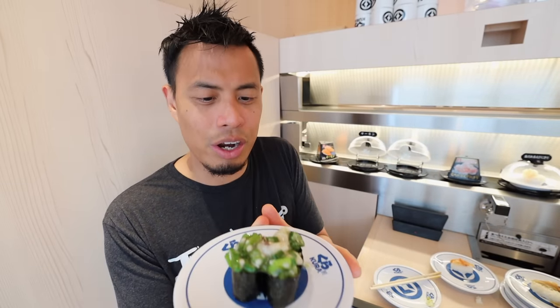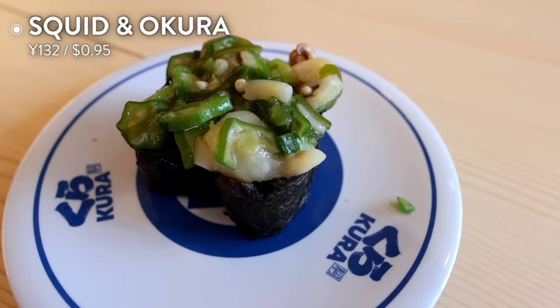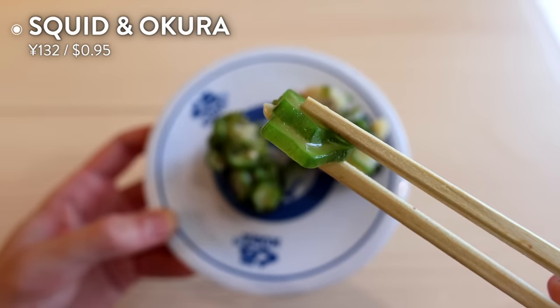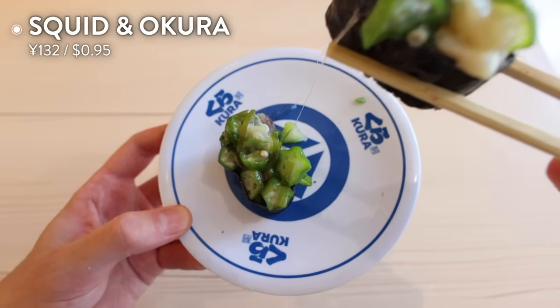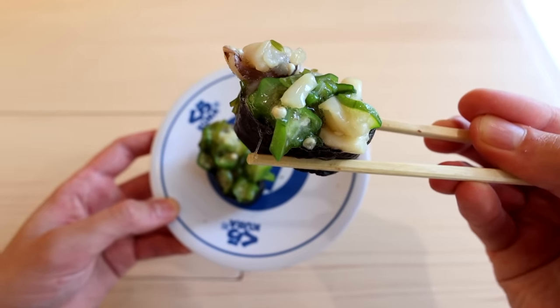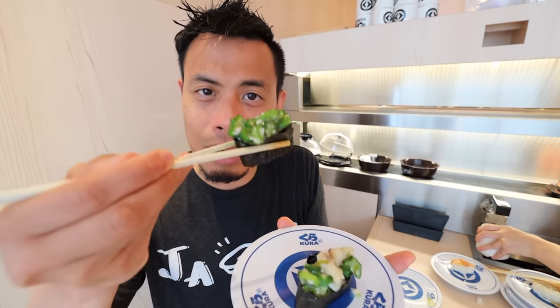On top of that, Japan has all these creative dishes. I wanted to show you this one because it's worth an honorable mention. It is the okura and squid. The okura itself is a little bit slimy, a little bit gooey. Then you have the squid that's chopped up and mixed in. Definitely worth a try. If you don't like sliminess, then this is probably not your thing. But if you want to get a little bit more experimental, then this one is worth a try.